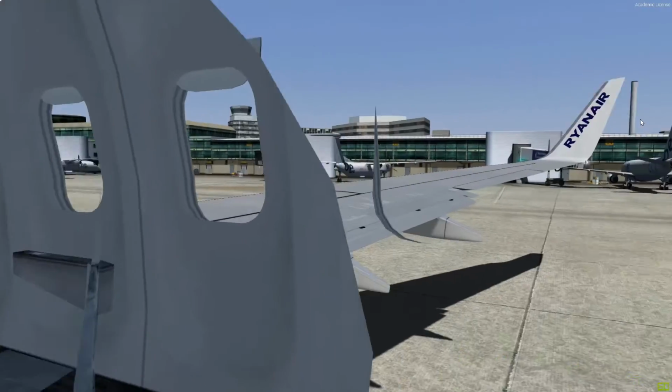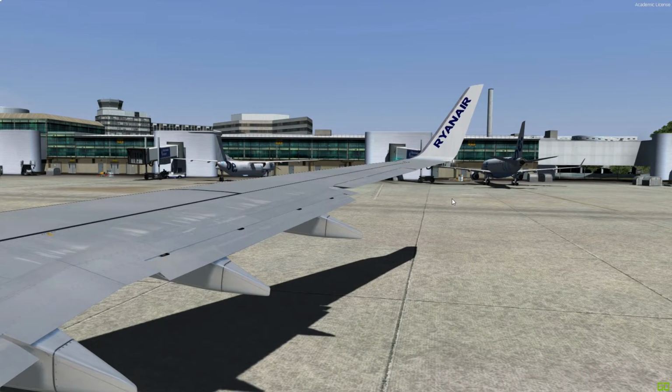Lovely airport by UK 2000. Always enjoyed flying into and out of Manchester.